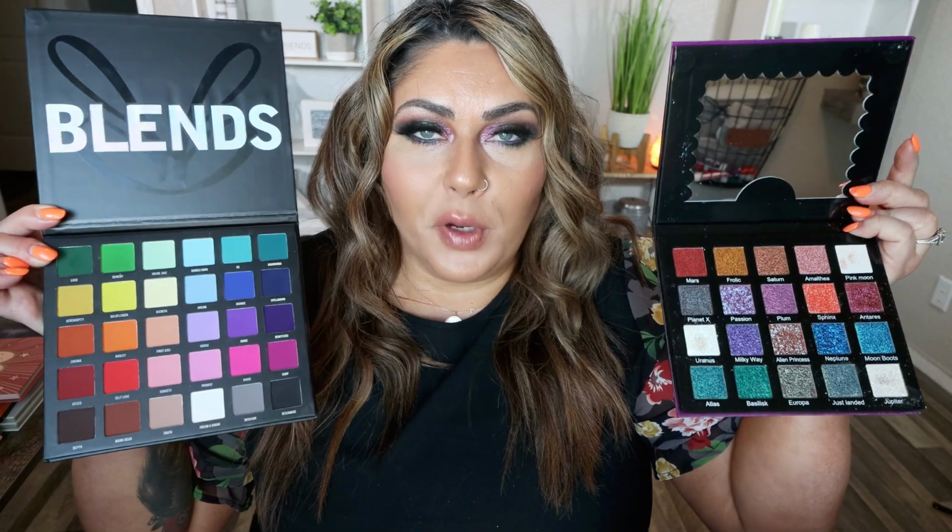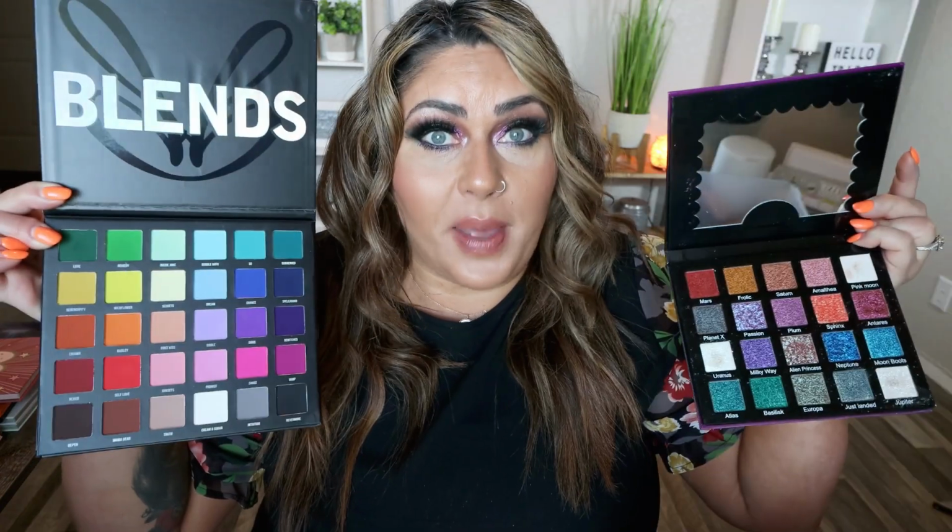So whenever I use this palette, I pair it with a shimmer palette like the Alien Cosmetics All I Ever Wanted. This is an all shimmer, all multi-chrome duochrome palette, and I just love these two paired together. I use this in my crease and as a transition, and then a shimmer shade on my lid. Love these palettes, love them. Like I said, probably my top two favorite palettes in my entire 100+ eyeshadow palette collection.